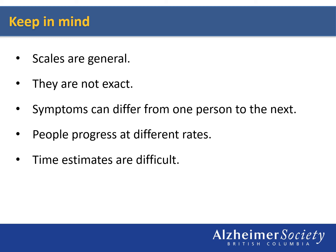As we talk about all these different symptoms, it's very important to keep in mind that these scales represent a general description of patterns. They are not specific to individuals. If you have met one person with dementia, you have met one person with dementia. Everyone's brain is different. The brain damage happens in different ways and different parts of the brain for each person. Individuals may not move precisely through the stages. Some early stage symptoms can begin in mid-stage for some people. For some individuals, a typical mid-stage symptom may appear in early stages.